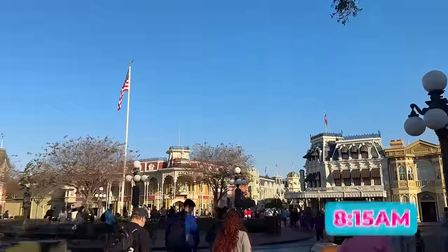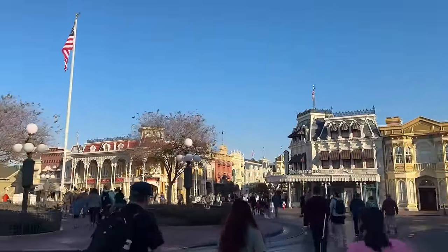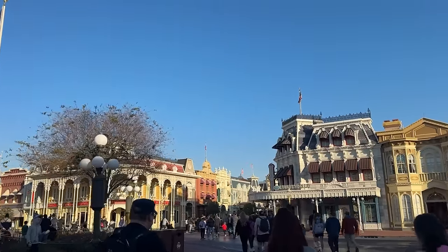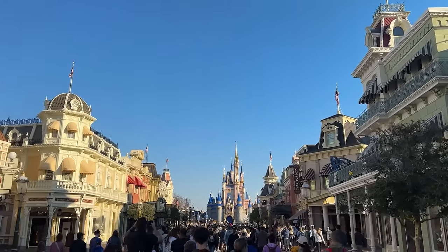Captain's log, 8:15, in the park, walking down Main Street. As you can tell, Main Street's very busy because they're letting everybody into the park so far, and then they're gonna section off resort guests to the right to go into Tomorrowland and Fantasyland. If you want a shot of basically an empty Main Street, this is not the way to do it.